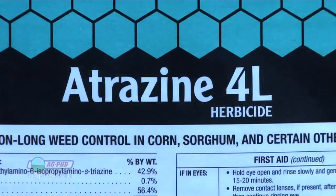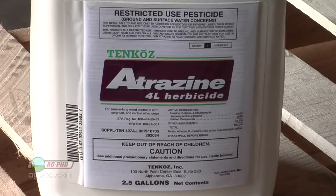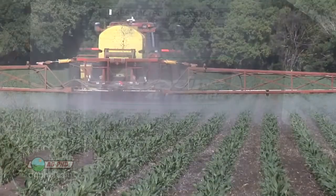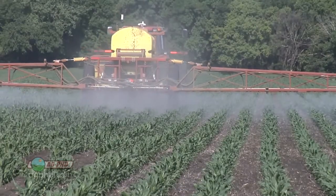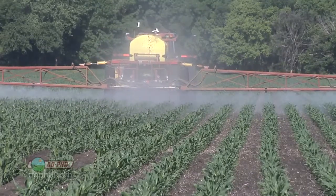The other thing that we talk about with pre-emerge herbicides versus post is atrazine. If you've already used some atrazine with a pre-emerge herbicide, you can't use any post, but if it still is an option post-emerge to use some atrazine, most of them will actually work better if you put a quarter to a half a pound of atrazine with them, if you can do that in your rotation and your soil conditions.